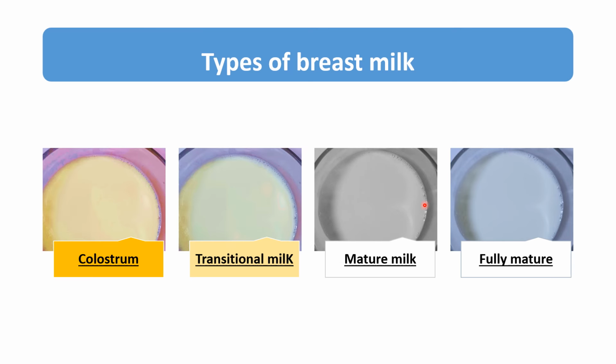Here in this image you can see the color of the various milks. Colostrum is yellow and thick. Transitional milk is slightly yellow and thin compared to the colostrum, and mature milk is white in color and fully mature milk is also white in color.